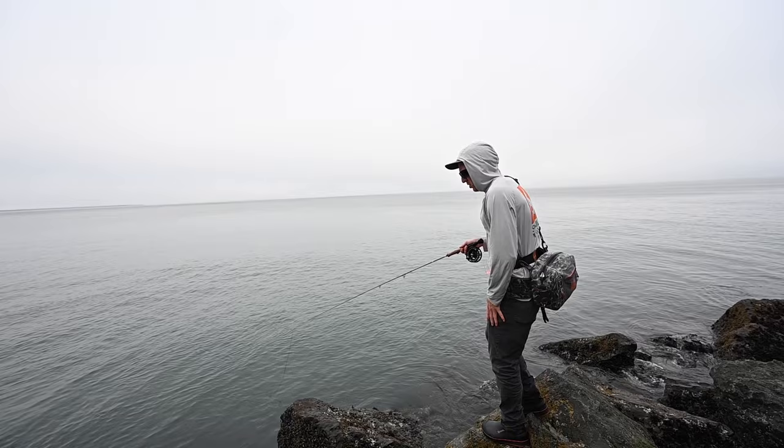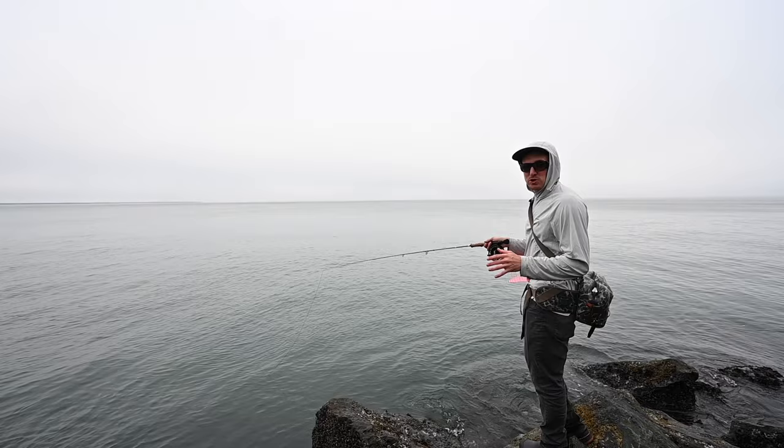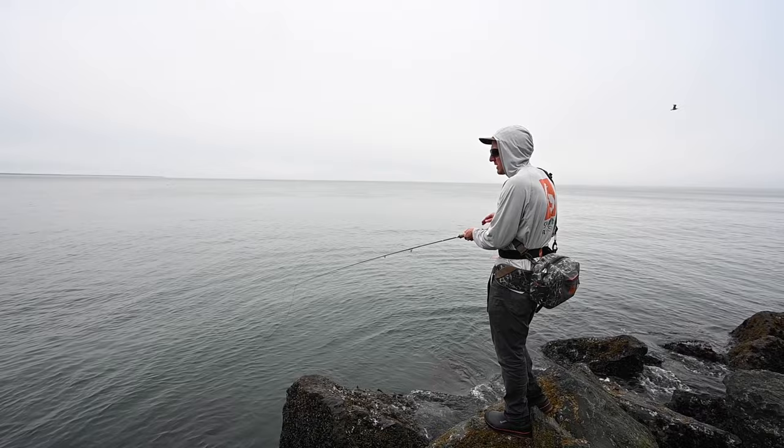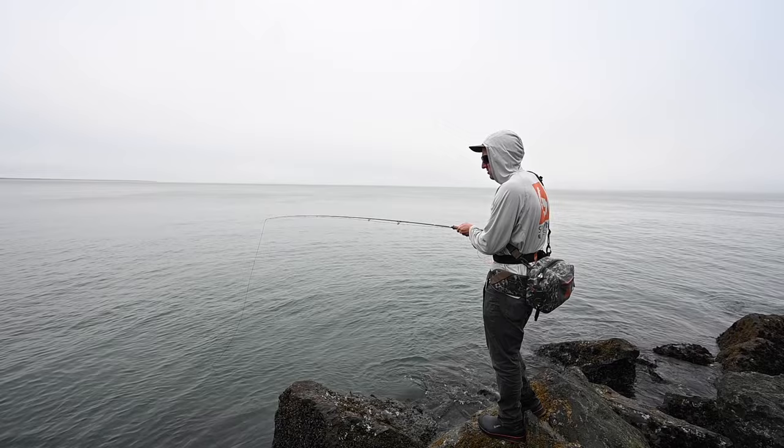One thing I didn't do that I would recommend doing is when you do catch that first fish, fight it a little while. Let it get all of the fish around you excited. There's a bunch more in there that haven't bit yet. Usually that can stir things up a little bit.